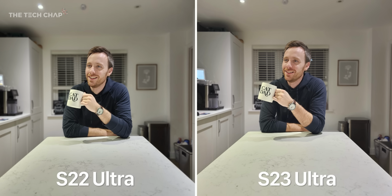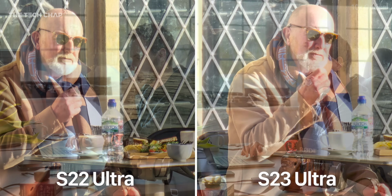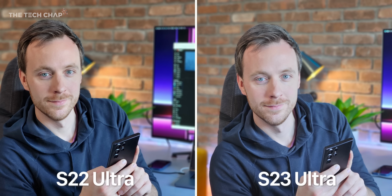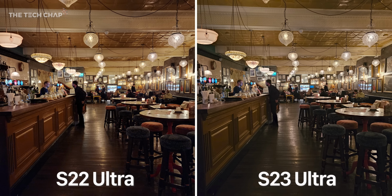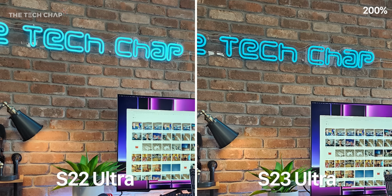It's also generally a bit brighter, sometimes leaning towards being overexposed, especially in portraits, which can kind of ruin the shot. But then on the flip side of that, we do also see the dynamic HDR kick in more often now when you have particularly bright elements in an image, like TV screens or the sun, reducing that brightness and giving you a more evenly exposed photo.